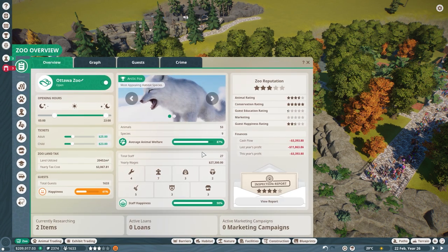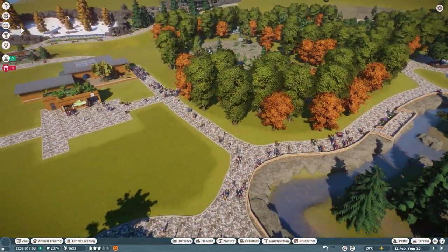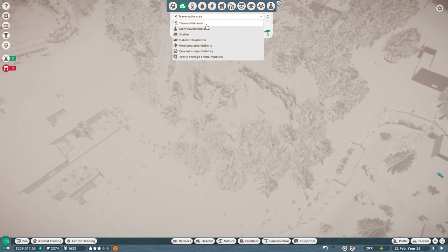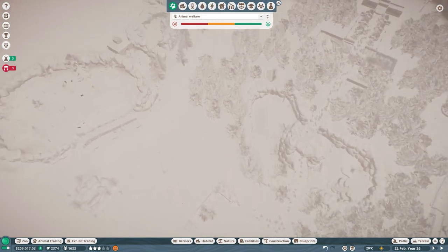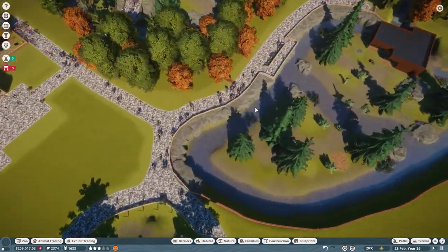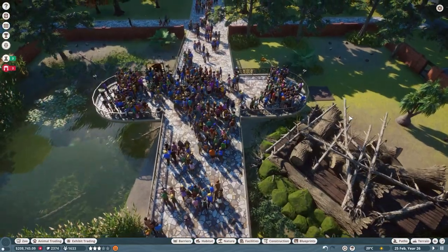So we received an inspection report, and I'm kind of curious to see how it went. $3,500 in fines. We had a few escaped animals, and they spotted a protester, which is never good. In fact, do we even have any protesters? The easiest way to check would be animal welfare. Where is animal welfare? We have shelter, habitat cleanliness. Oh, there we go. Not good, but generally fairly good. Okay, cool. So that should clear itself up as we unpause the game. But yeah, that's what we've done. I'm quite interested to see how this plays out.